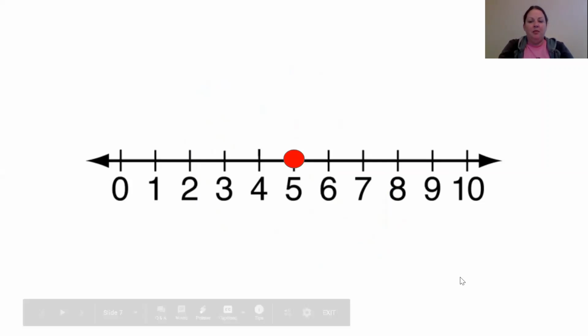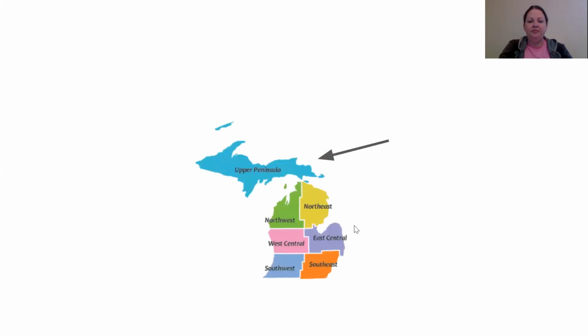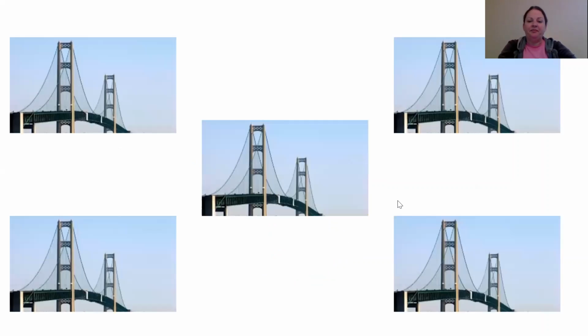Here is a number line showing the number 5. Shows that we are now halfway through the 1 through 10 number line. And here, this arrow points to the Upper Peninsula. That's this whole teal colored portion that is above the mitten part of Michigan that we've been talking about. So this is the Upper Peninsula.